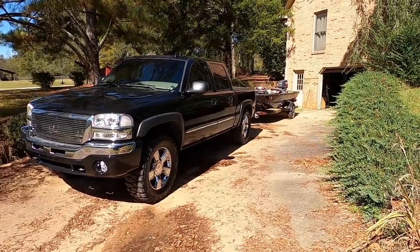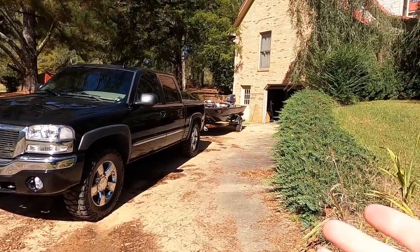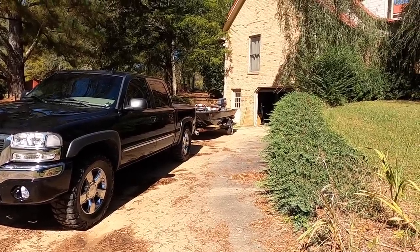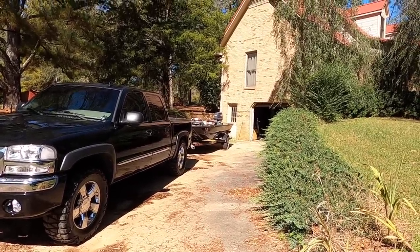I'm going to go into detail on how it is performing, but I'm sure the main question is, whose boat is this? Where did it come from? And what are we going to be doing with it on the channel? Let's talk about it, because we've got some fixing up to do. Hopefully we're going to hit the river today.